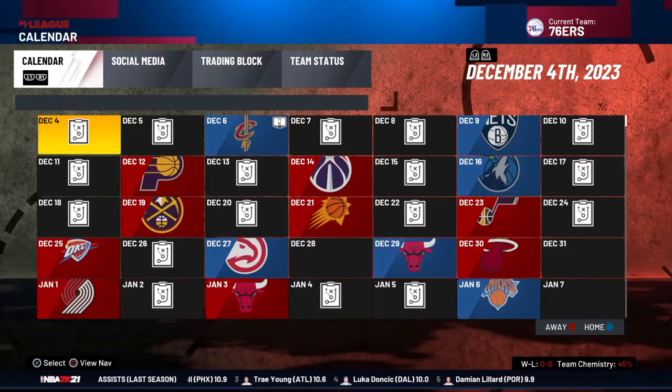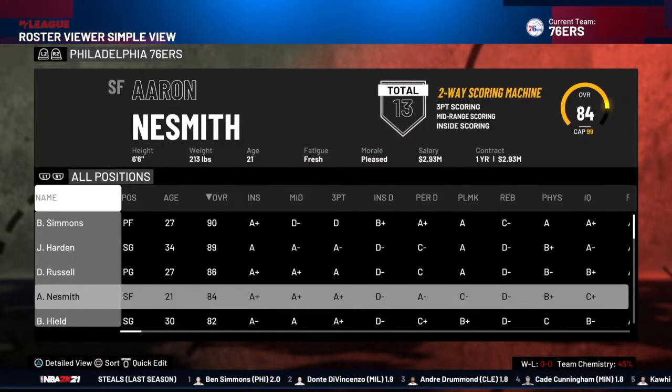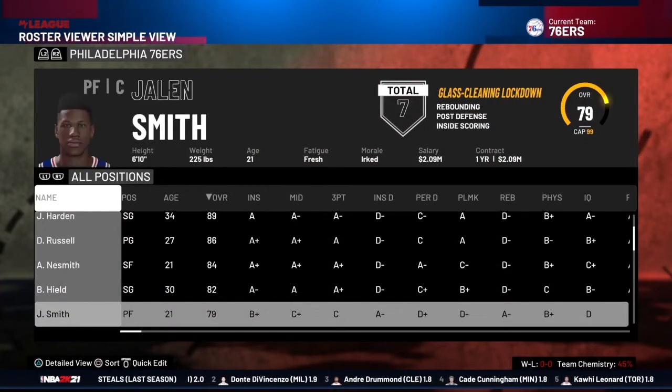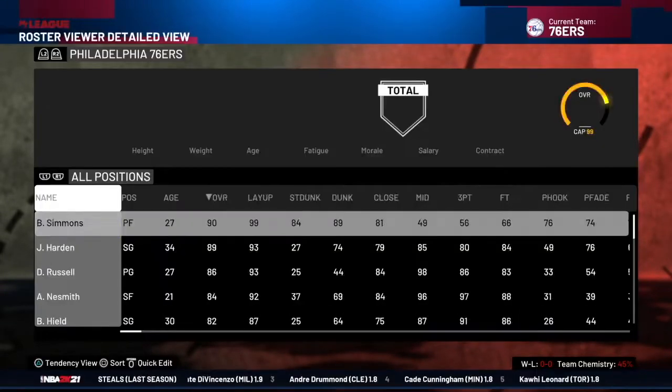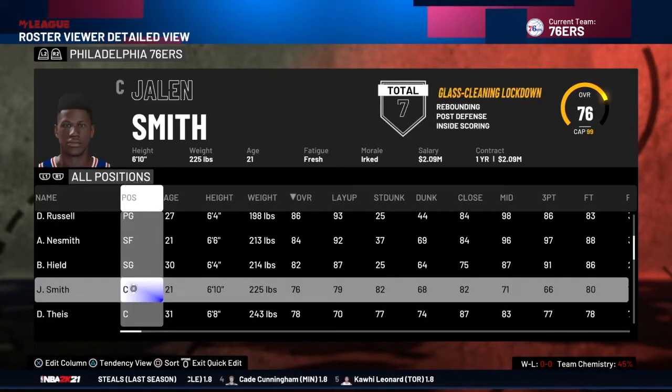So let's see how year 3 is going to go. You're going to see what the squad's looking like. It's not too bad, but it could be a lot better. D'Angelo Russell, James Harden, Ben Simmons, Aaron Nesmith, Buddy Hield, Jalen Smith. And the issue might be that Daniel Tice is our starting center.